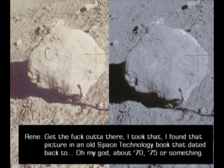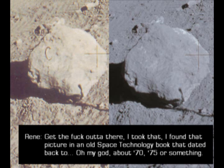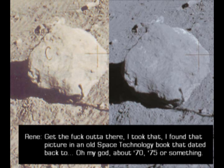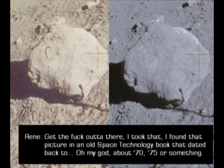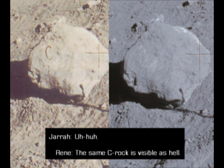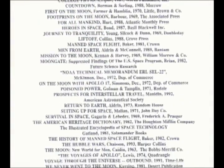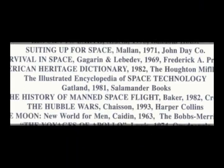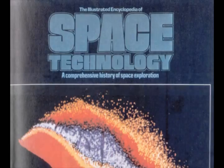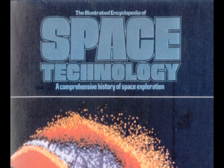I found that picture in an old space technology book that dated back to about 75 or something. The same sea rock is visible as hell. The space technology book that René refers to was listed in his bibliography. It was titled The Illustrated Encyclopedia of Space Technology, published in 1981.